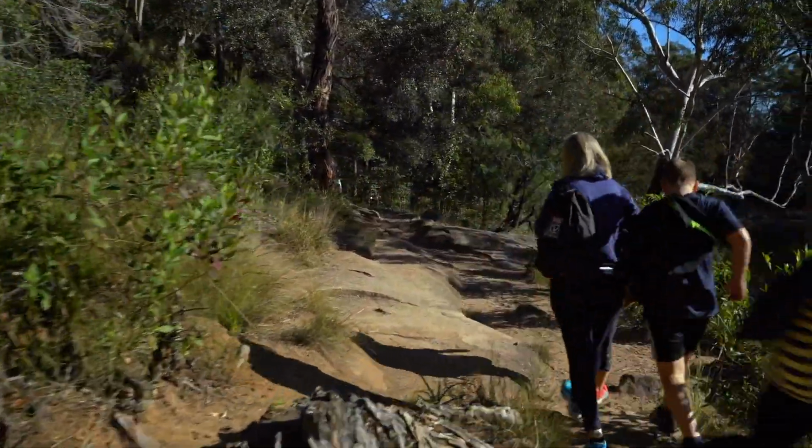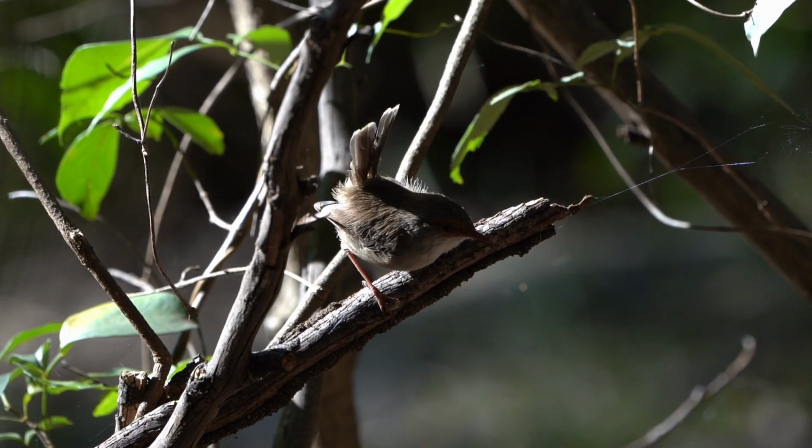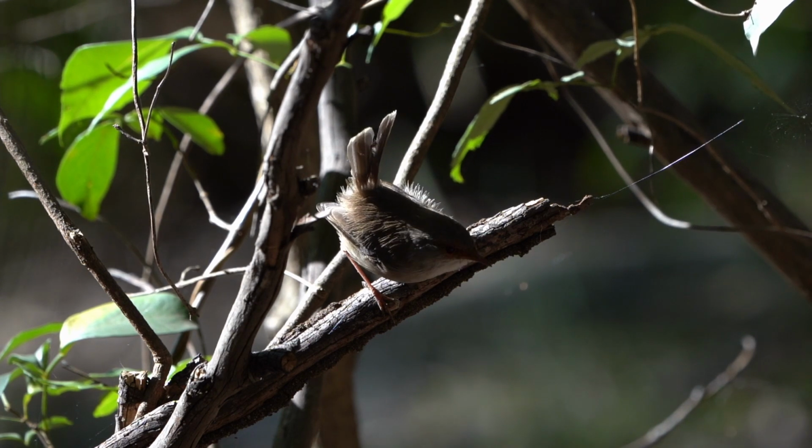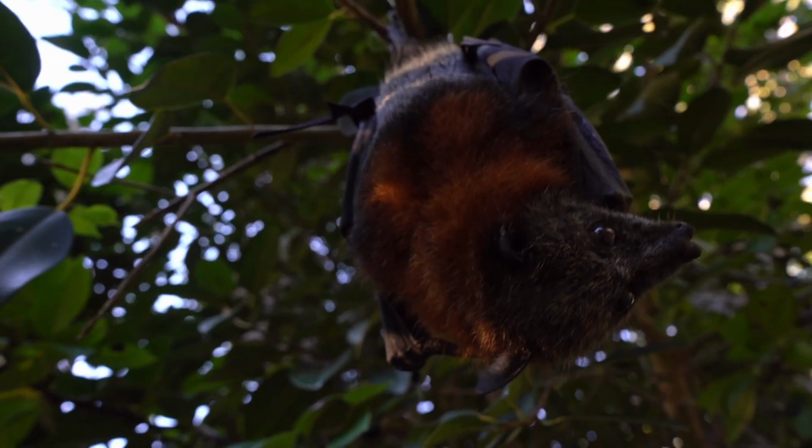So we just want people to understand that this is a home for our native wildlife. We have our homes, you know, in the city, and this is the home for our native wildlife, and we need to protect it for them and make it a safe spot. We don't want people going through the home of these native animals and disturbing it and making it uncomfortable for them, because then they have nowhere else to go.